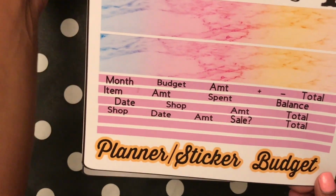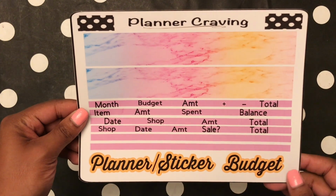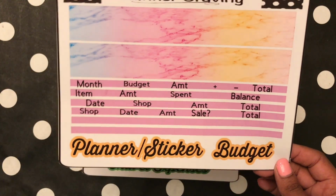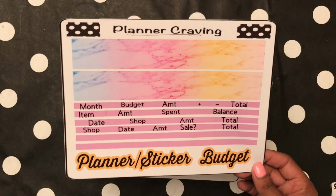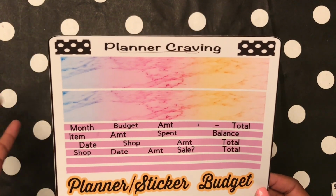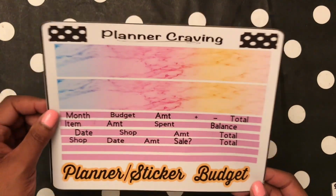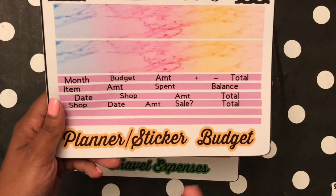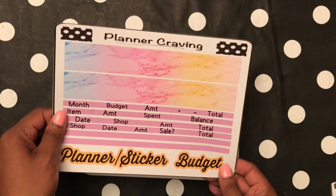The next one I have is the planner sticker budget. Let me tell you, I have experience that people really need to go on a budget when dealing with these stickers. I know it's a hobby that we have, but at the same time, we have to make sure that we are able to not go over our budget. Like me, for instance, I did. So I made this script sticker for a particular friend of mine. She knows who she is, but any and everybody in the planner community who has stickers needs to be on a budget. This is how you keep track of the budget.